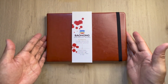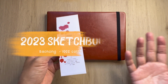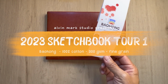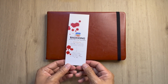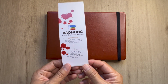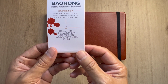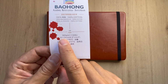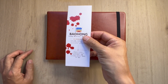It's another sketchbook tour. I know I started at the end of December 2022, but I will consider this as the first sketchbook of 2023. Again, I'm using this Bao Hong sketchbook from China. It's 300 GSM and it's acid free. Size is at 16 cm by 24 cm. Let's do this, everyone.